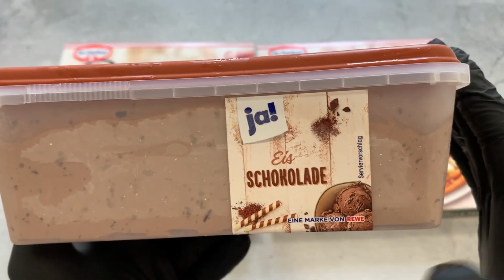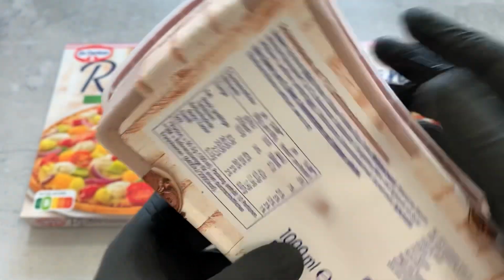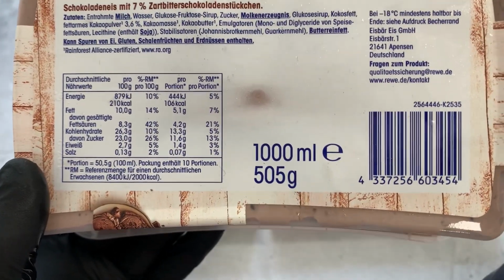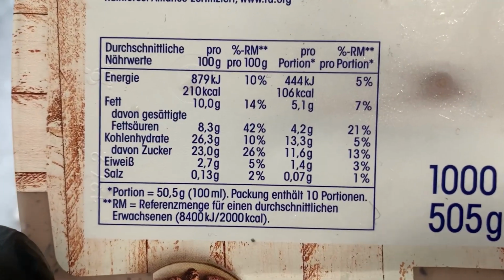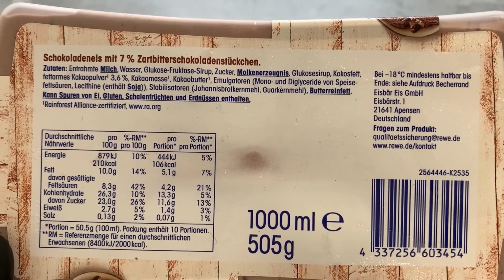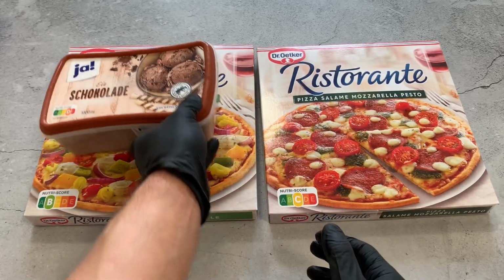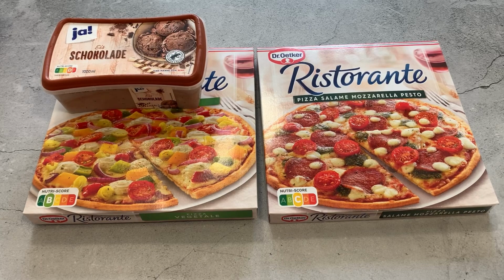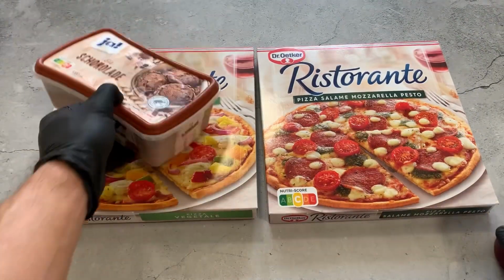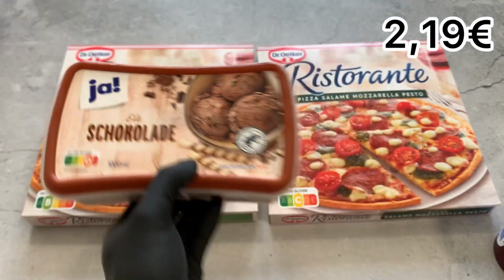Ja, ja means yes in English, so the opposite of no. And 1000 milliliter are 505 gram, you can see the nutrition information and the ingredients again. So these are the frozen articles. Then I have something also from Yar. And for this one I paid, let me check, I think I paid, yeah, €2.19.